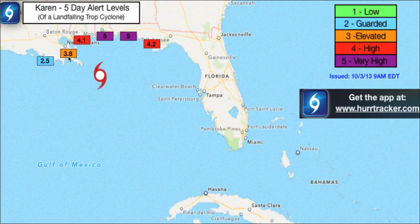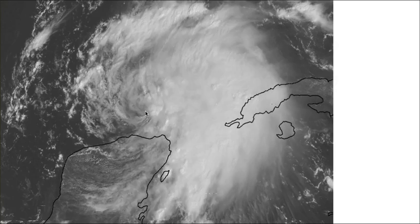The track is not set in stone by any means. We could still possibly see the system move towards the north-northwest and come over New Orleans, or it could possibly turn to the east a little bit quicker and head closer towards Apalachicola. So really anyone from New Orleans to Apalachicola, you are under an elevated or a high alert level, and you need to really pay close attention to Tropical Storm Karen.